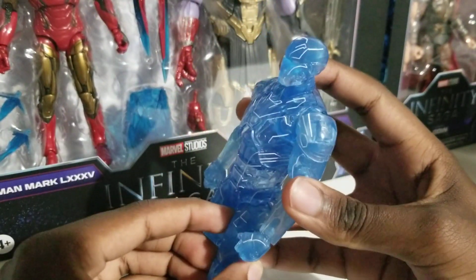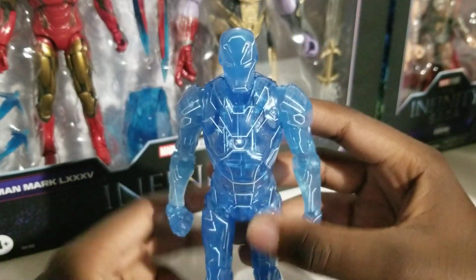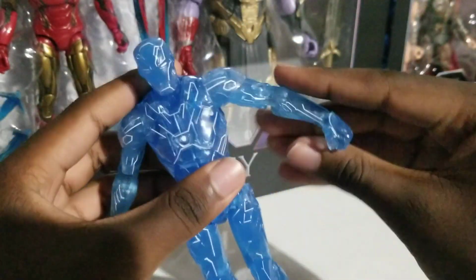Don't expect this figure to be anything that Mark 46 wasn't, though. This is the exact same figure. This is the exact same mold, everything. The arm movement still pretty subpar.